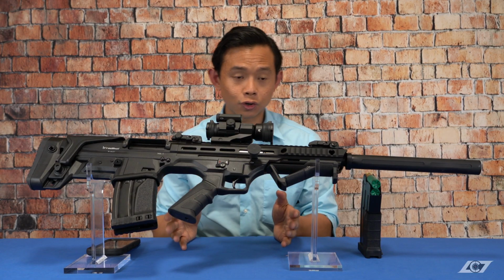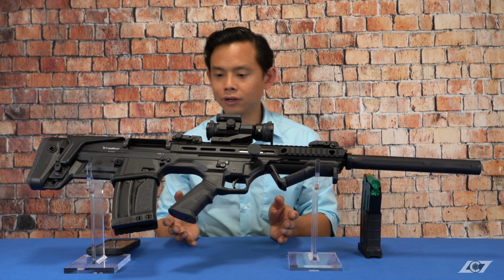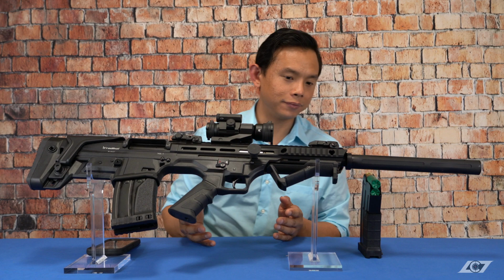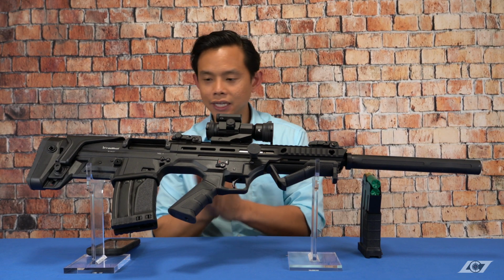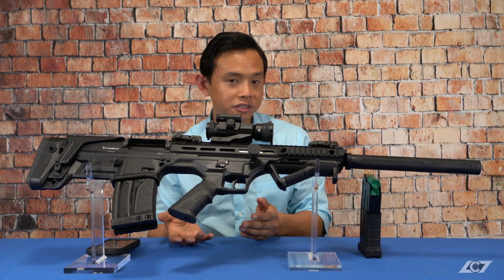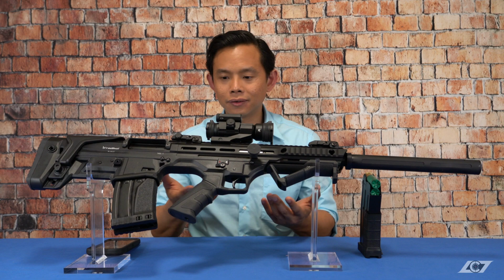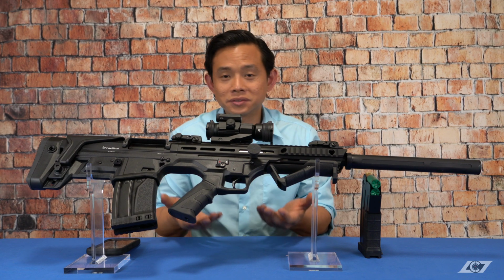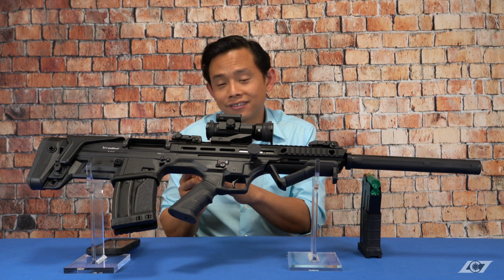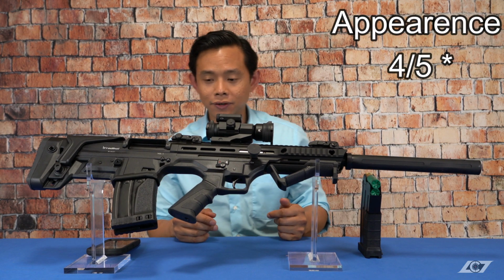On to the final score. For appearance, I would give the NK1 about a 4 because, you know, it comes in a nice matte black finish, but at the same time, it's really nothing special. It's not Cerakote or anything. And due to my biases for bullpups, they just look strange. So I'm gonna take down a star, and out of 5 stars, I'm giving it a 4 for appearance.